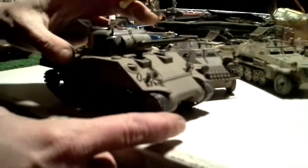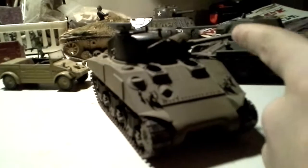Now here's a Sherman tank that I'm building. And the funny thing about those treads is, they're not the treads that came with the tank. The treads that came with the tank had grousers on them for the steep snow. But these treads, I'll show you right here.